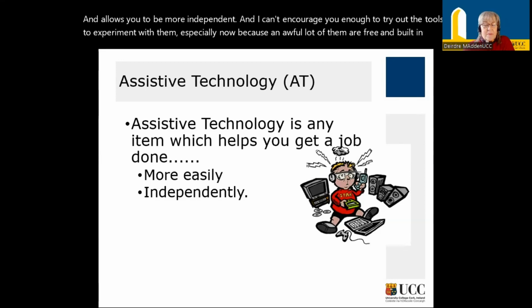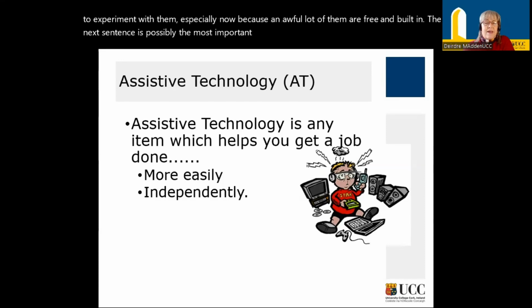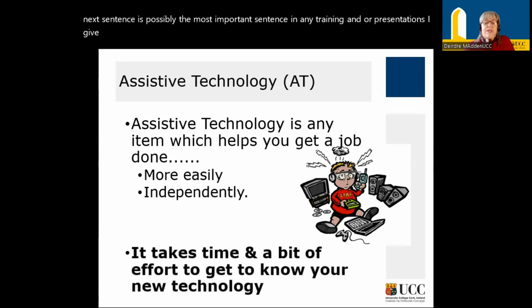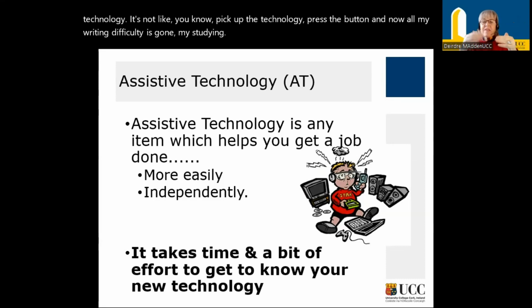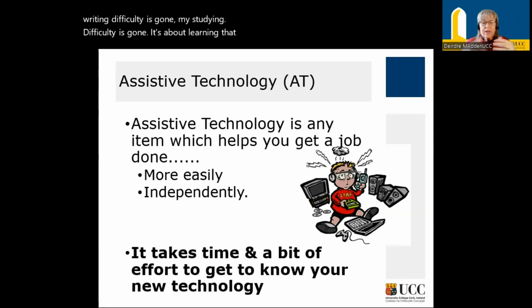The next sentence is possibly the most important sentence in any training or presentations I give, is that it's going to take some time and a bit of effort to get to know your new technology. It's not like you pick up the technology, press the button, and now, oh, my writing difficulty is gone, my studying difficulty is gone. It's about learning that new tool.